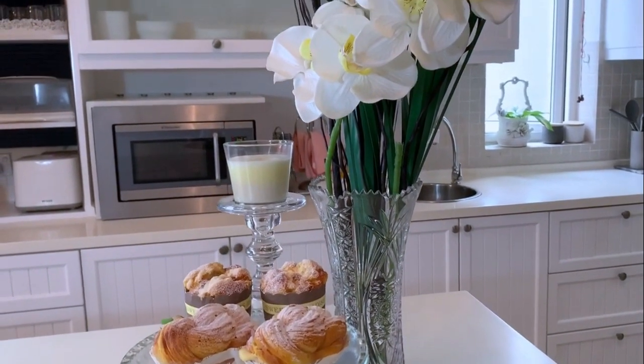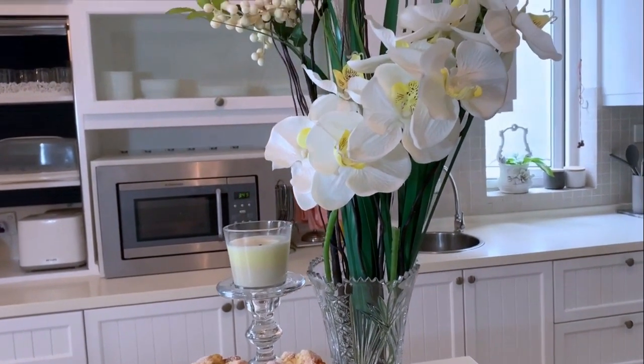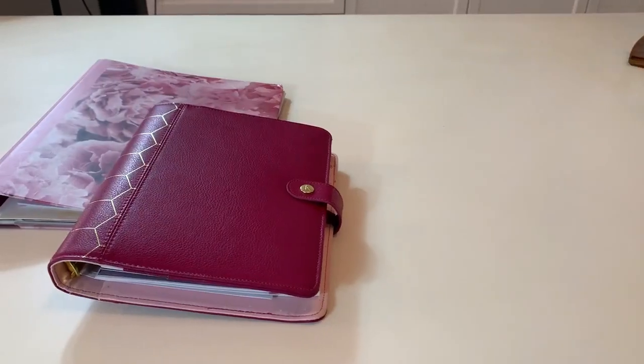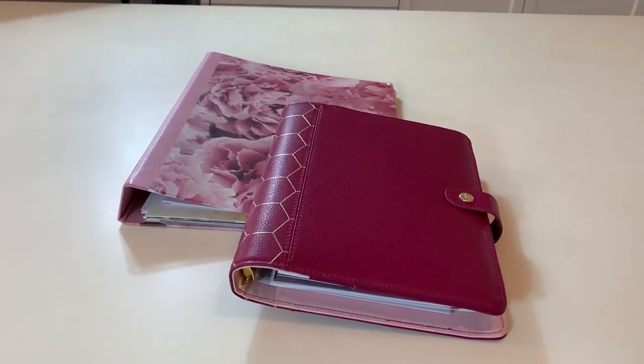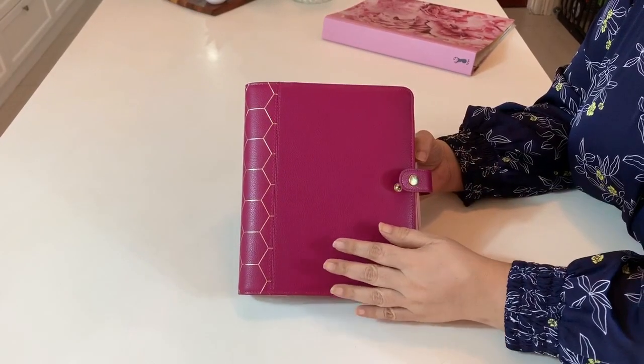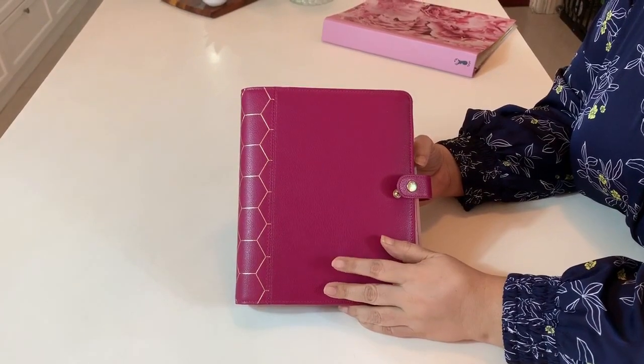I have just finished my morning routine based on my new cleaning schedule, and I have gotten so many questions and comments over these few months asking me how I manage my home, keeping it clean, and how I do so much in a day. So I thought that I would share with you that formula step by step. So let's get started from the first step.